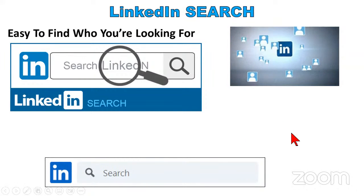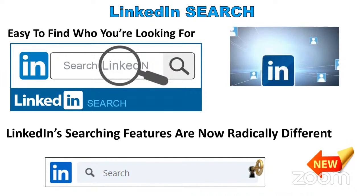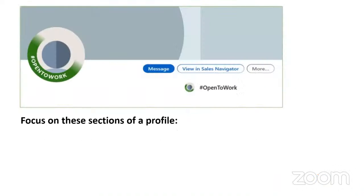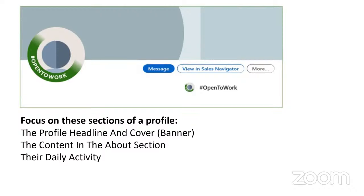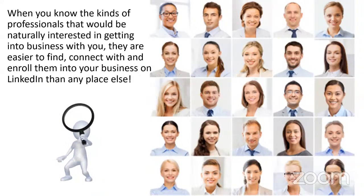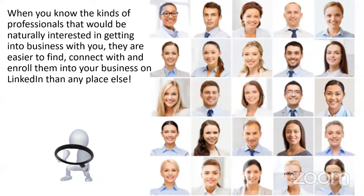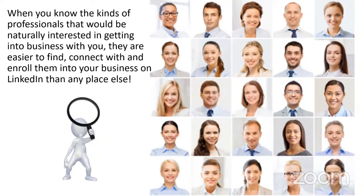So, new searching features on LinkedIn. They're radically different, but they will produce better results for you. They added the open to work profile. So focus on these sections: the profile headline and the cover or the banner, the content in the about section, their daily activity, the posted jobs listed in the experience section, and their number of connections. So when you know the kinds of professionals that would naturally be interested in getting into business with you, they're easier to find, connect with, and enroll into your business on LinkedIn.